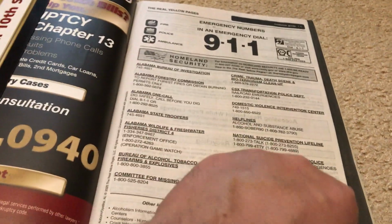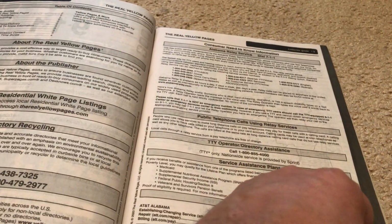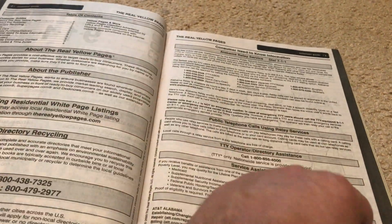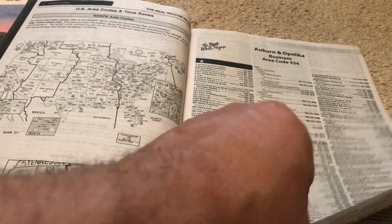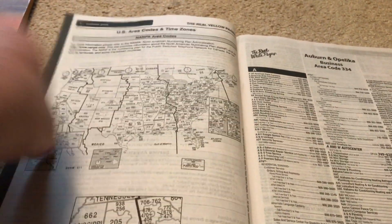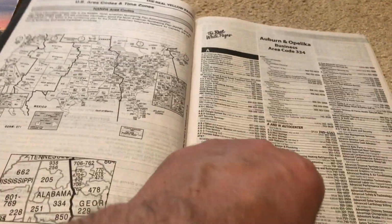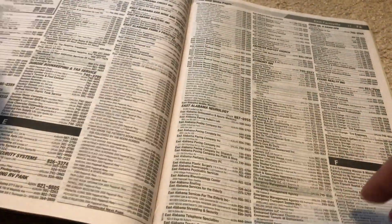It's got your important numbers in the beginning. Table of contents and about the yellow pages. They're no longer yellow. I don't even think they have residences anymore. Still has the area code map, but it doesn't have the history or anything. It doesn't have all the cool customization that it used to have. And we flip through basically the white yellow pages here. It's just not the same, is it?